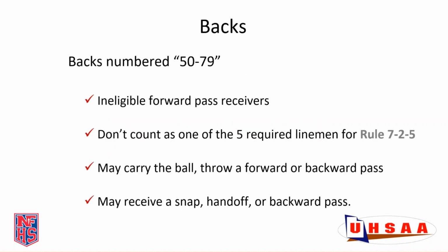Let's talk for a minute about backs, numbered 50 through 79. These are ineligible forward pass receivers because of their number. They don't count as one of the 5 required linemen that satisfy Rule 725. So the offense still needs to have 5 more players in the game numbered 50 through 79. However, a back, regardless of his number, may carry the ball, throw a forward pass or a backward pass legally.